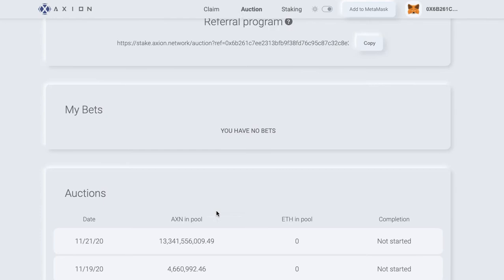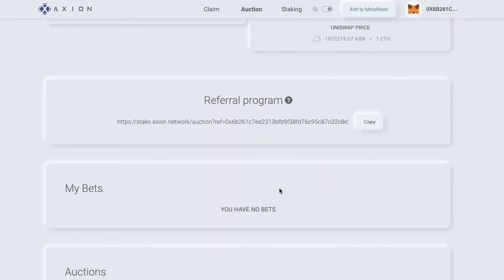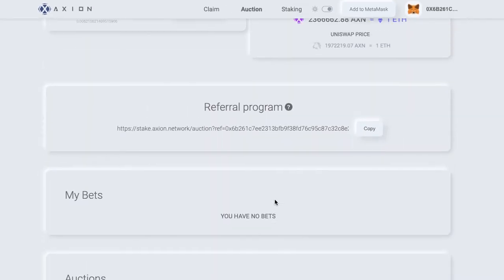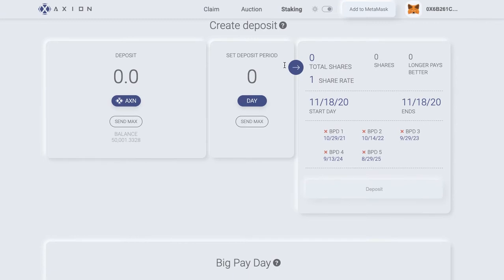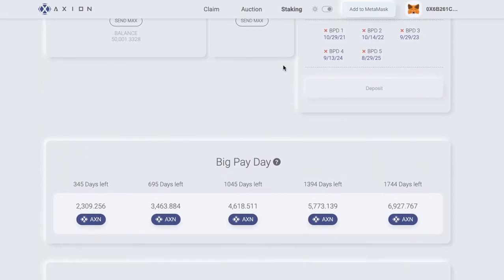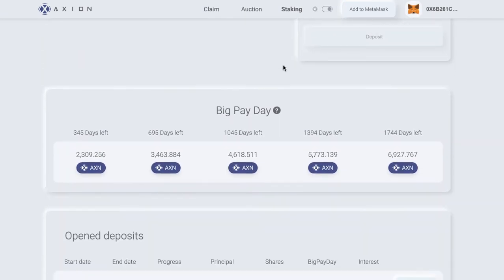Once again, if you did get something out of the auction, it will show down in my bets. You have to basically withdraw it, and then it will set up a 14-day stake. You go to staking, and then it will be down the bottom underneath your stakes. You can just scroll down the bottom, open deposits, and it will show up there.